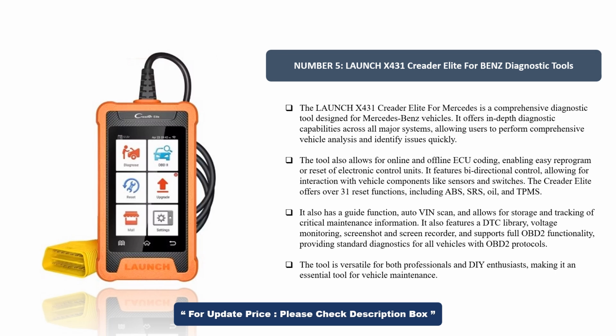It also has a guide function, AutoVIN scan, and allows for storage and tracking of critical maintenance information. It also features a DTC library, voltage monitoring, screenshot and screen recorder, and supports full OBD2 functionality, providing standard diagnostics for all vehicles with OBD2 protocols. The tool is versatile for both professionals and DIY enthusiasts, making it an essential tool for vehicle maintenance.